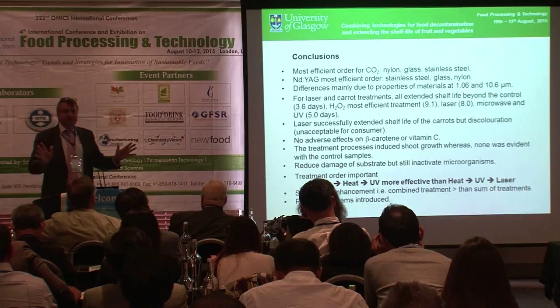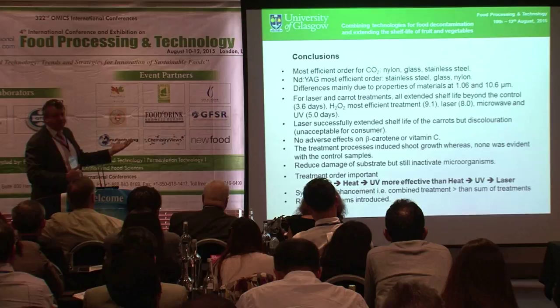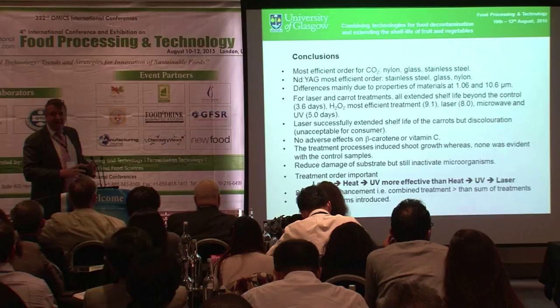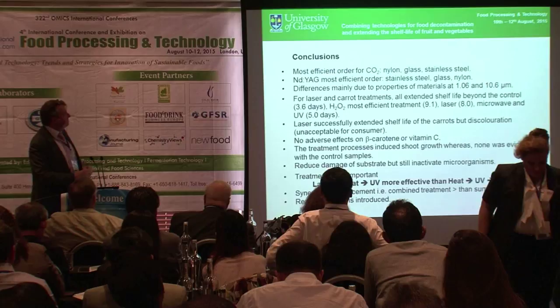If you're using a CO2 laser, then the most efficient order in terms of substrate material would be nylon, glass, and stainless steel. So CO2 is quite good on insulated material followed by conductive material, whereas we see the reverse for Nd:YAG at 1.06 microns, where stainless steel substrates can be processed much more efficiently than, say, glass or nylon. And this is going to be due to the differences in the material at 1.06 and 10.6 microns.